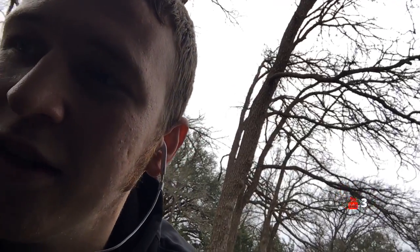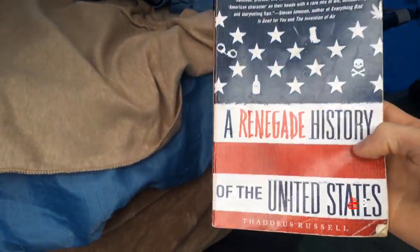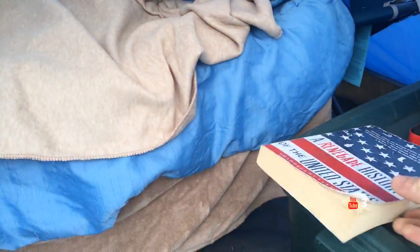But the book I was reading some today, I've had it for a couple of years and I just haven't finished it. Notifications, stop. It's Thaddeus Russell's A Renegade History of the United States. It's a very interesting book. I'd recommend it. I'm almost finished with it finally, and I'm enjoying it. After I finish that one, I won't have an excuse. I'll have to get back to reading Human Action, because I started that again for the second time, and you've got to be in a mood and really focused to read that book, or you end up reading the same sections like six times.